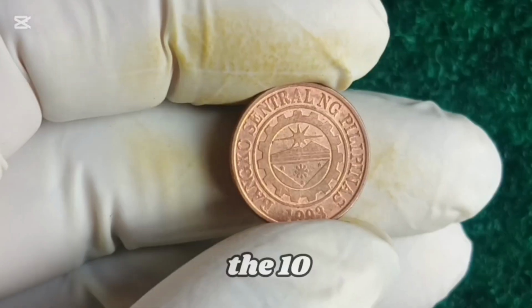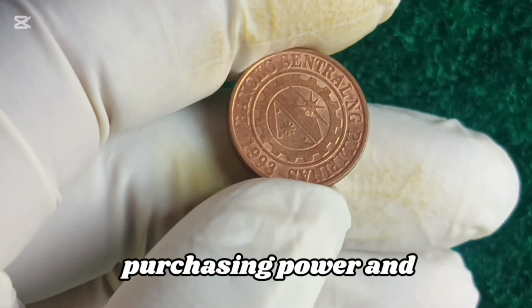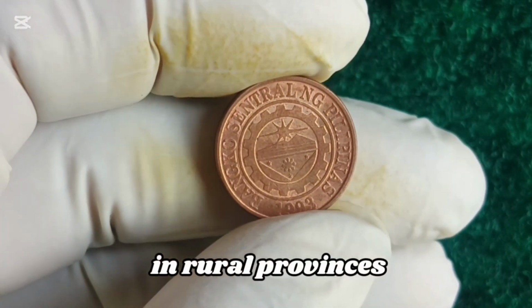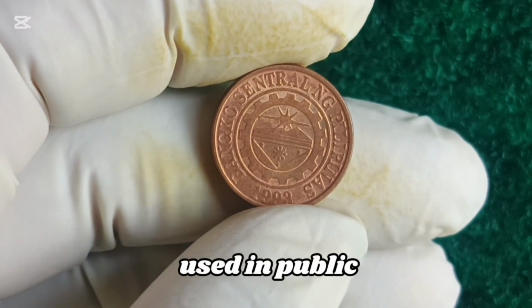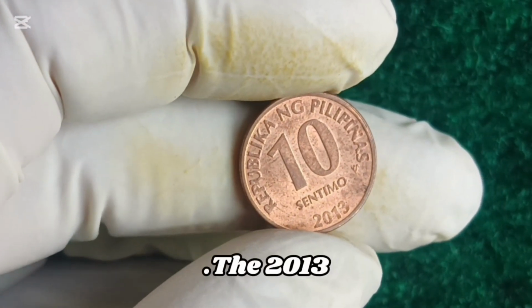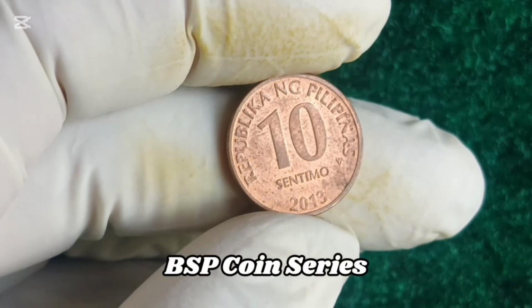Over time, the usage of the 10 Sentimo has declined in urban areas due to low purchasing power and inflation. However, it still circulates in rural provinces and is occasionally used in public transportation, fare computations, or sari-sari stores. The 2013 coin is part of the last years of the older BSP coin series.